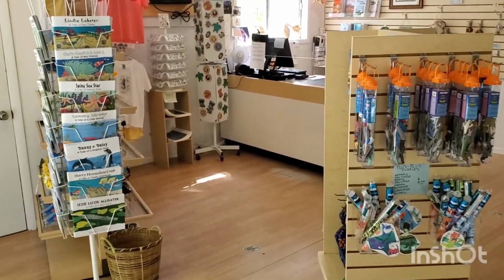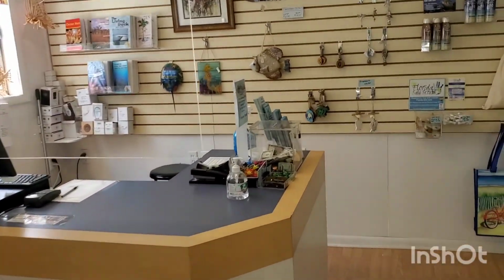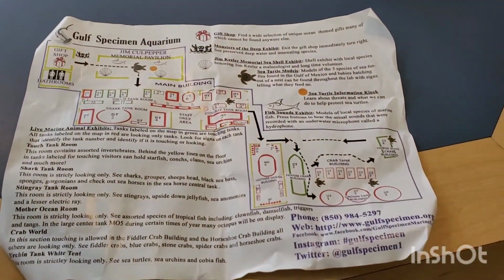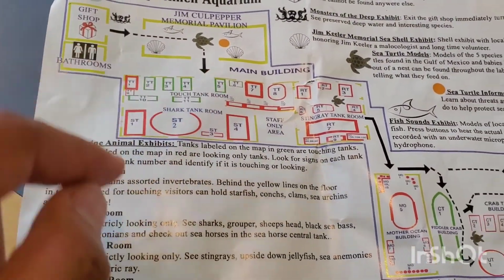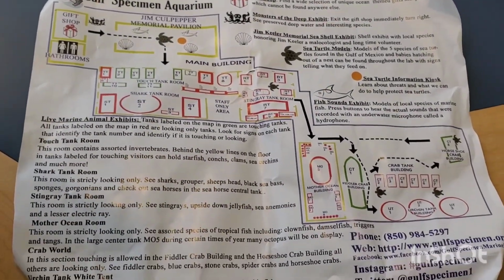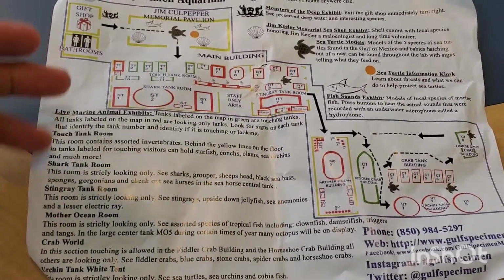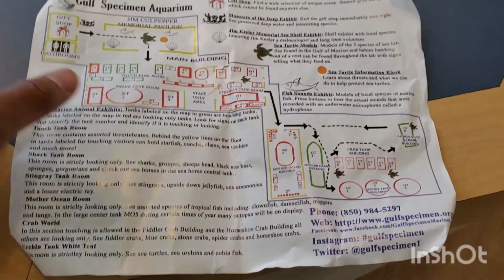So as you enter the store, this is the gift shop itself, and this is where you pay. And very friendly staff, and they show you this map of what you can see and what you can do. The cool thing is these green boxes. These green boxes indicate places where there's actually touch tanks, and you can touch the marine life in here. The red tanks mean it's a look, don't touch. It gives a nice description about the exhibits and places where you can go in and around the aquarium.